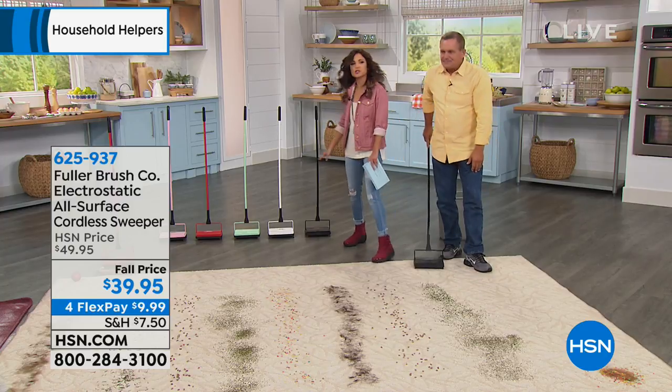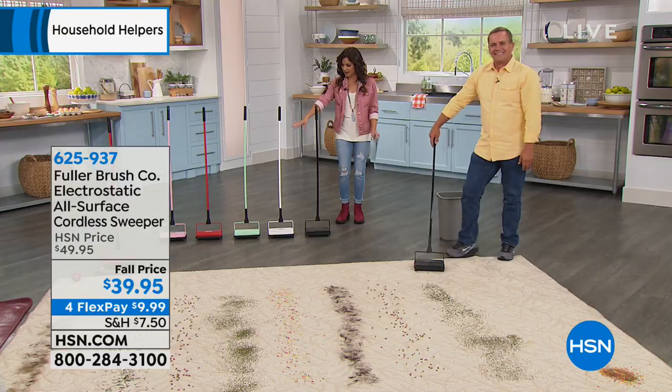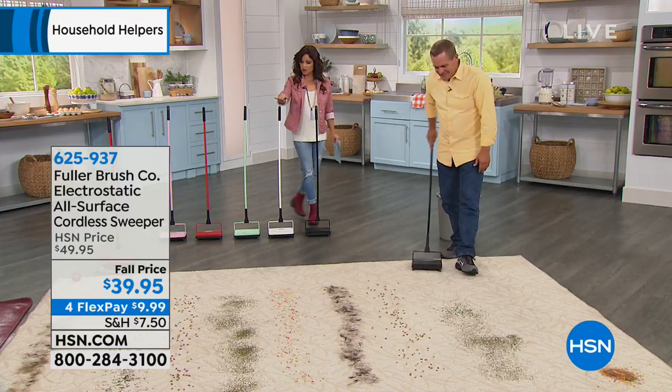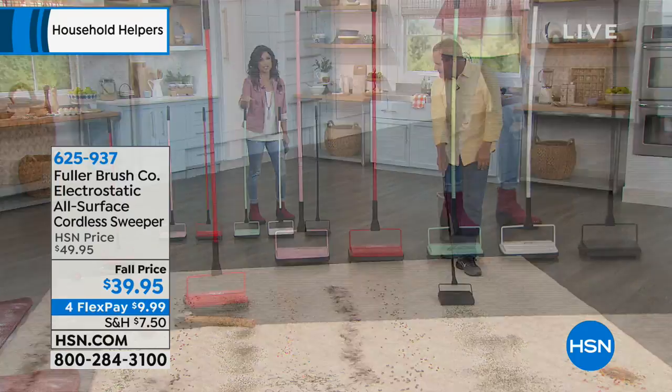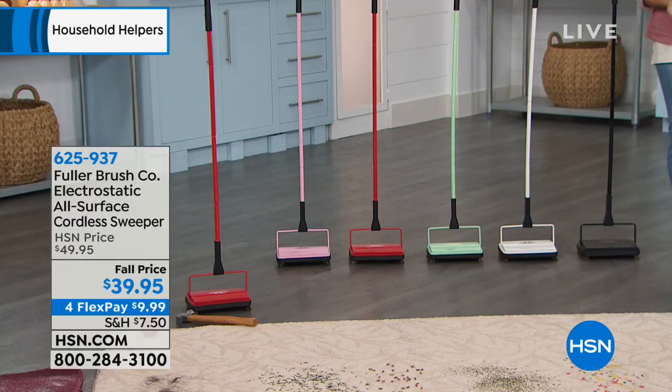I want to show you guys the colors really quickly because we have a really great price point on this. It's $10 off right now if you want to pick it up. It comes in black. We also have white. This is really cute. This is your mint green color, which I love. We have red and we also have pink. So it's $10 off. It's on 4 flex payments as well.